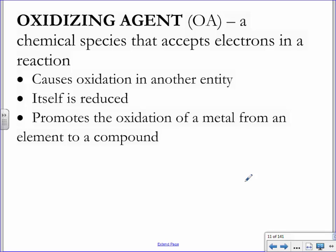What then is an oxidizing agent? The oxidizing agent is somebody who promotes somebody else to oxidize. Okay, let's write a quick reaction here. We need an oxidizing reaction. Let's do iron plus oxygen to make iron oxide. There's a really basic example.